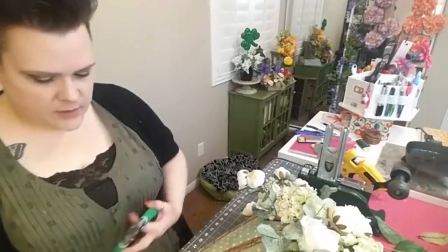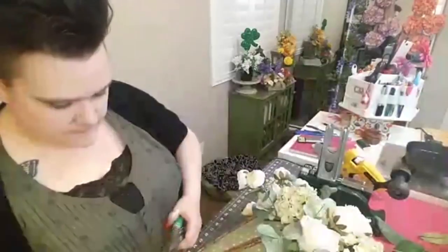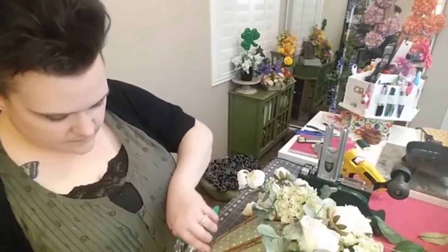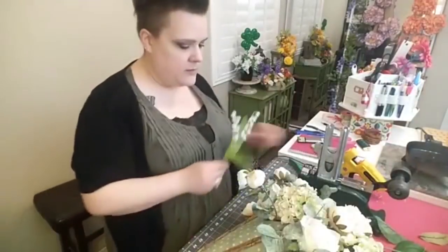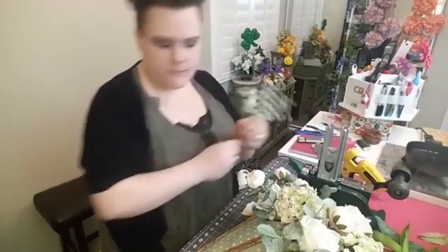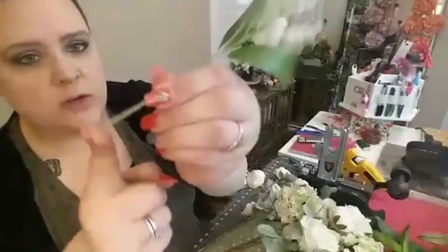I got three of them. I think I'll put six of them on here. Oh, there's only six, seven. There's eight of them on the bush, so you might as well at this point maybe add them all. We'll see how it goes. I just don't know if they'll actually be seen from the back of the arrangement if I left them really long. Let's see how it looks, guys. And I don't need a steel pick because this is a pretty strong, thick wire.